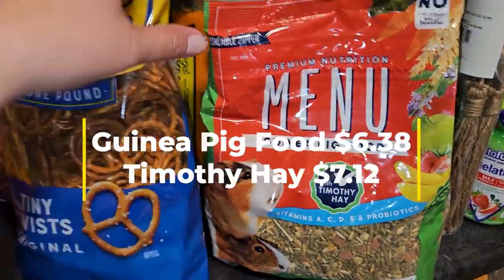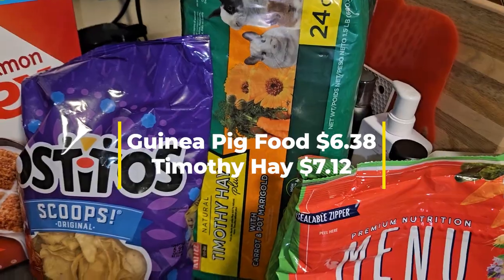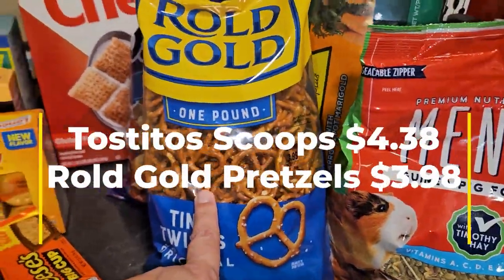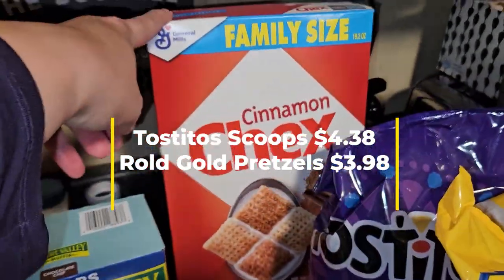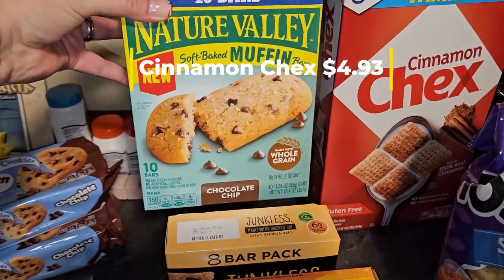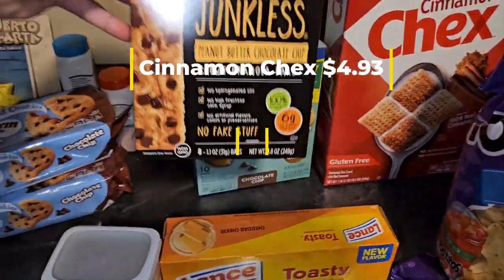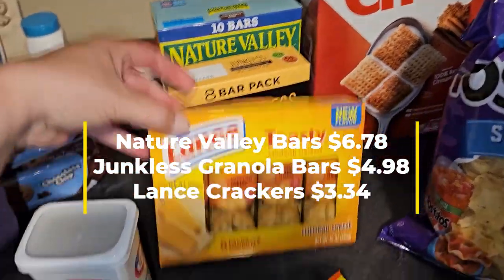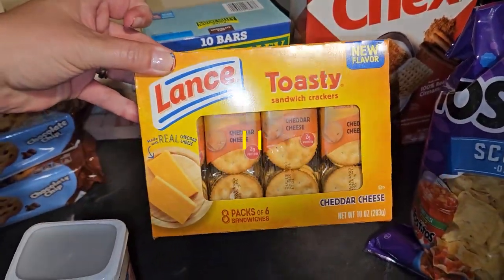Guinea pig food. He got his Timothy hay back there. Kayla requested scoops and Connor likes these pretzels. I got cinnamon Chex for the husband. Nature Valley chocolate chip muffin bars for me. I was out of the junk list. Peanut butter granola bars, so I got those. Lance crackers for Connor.